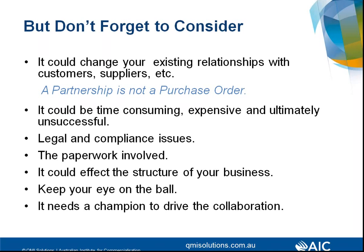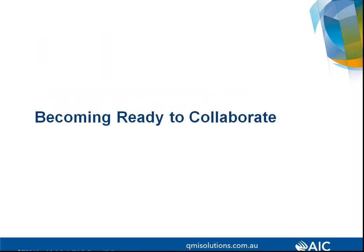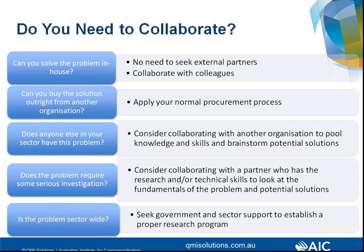Collaboration does have legal issues and paperwork around it. It could change your business and how you structure it. Even when you have a collaborative process underway, a project in a particular area, you still have to focus on running your existing business, and collaboration requires a leader, a champion to drive it through. So do you have the time and resources required? So you're interested, you think you have an opportunity, how do you go about doing it? And that's what I'll address next.